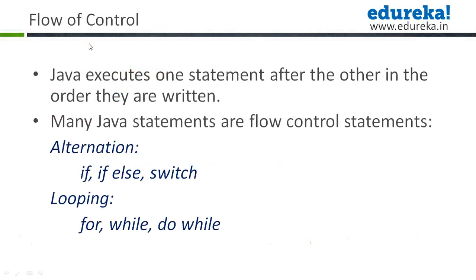Moving on, I come to flow control. Java executes one statement after the other in the order they are written. That means first one will get executed first, then comes second, third, fourth, fifth, and so on. So one after the other it gets executed in the order they are written. Now there are many statements that actually change the flow control. They are called the flow control statements.